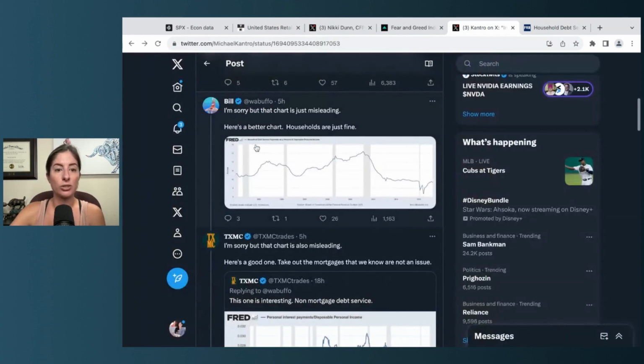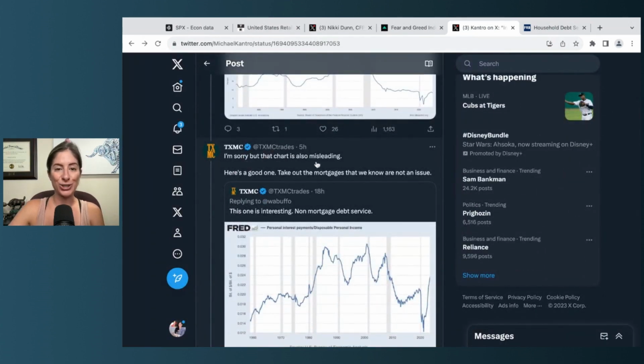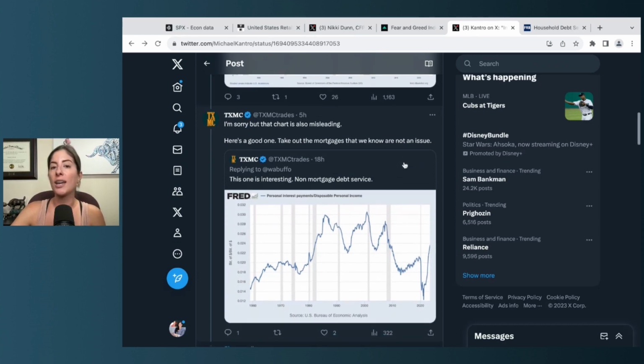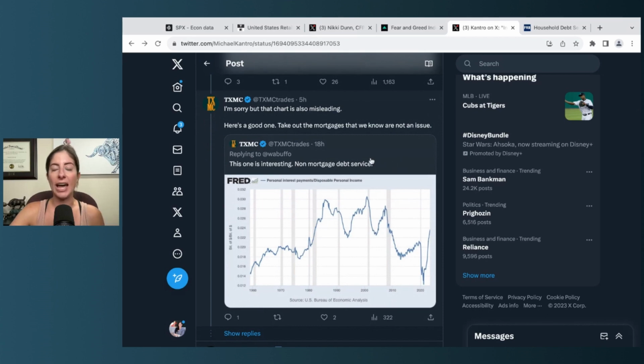So somebody replied to him and said, "I'm sorry, but that chart is also misleading." You gotta love Twitter wars, right? Over the economy and recession. They're just so entertaining. He said, "Here's a good one. Take out mortgages that we know are not an issue." Basically, he's saying that we need to be looking at consumer debt, or debt ex-mortgage debt, because we know mortgage debt is so good right now. People's mortgage payments as a percentage of their disposable income are extraordinarily low, looking at it as a whole. And so he's saying you don't want to look at a number that includes mortgage debt, because of course mortgage debt is not a problem right now.